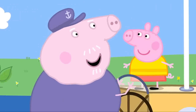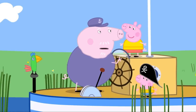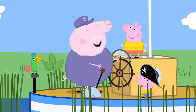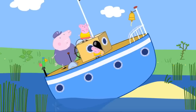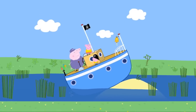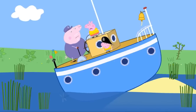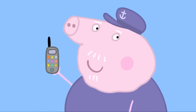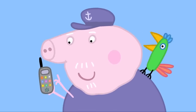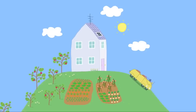We don't want to crash into anything. Steering the boat can be tricky. Luckily, I'm good at steering. Oh dear. Grandpa Pig's boat has crashed into a little island. Grandpa, we're stuck. I'll ring Granny Pig. She can get help. Whoa! Oh! Grandpa Pig has dropped his phone in the water.